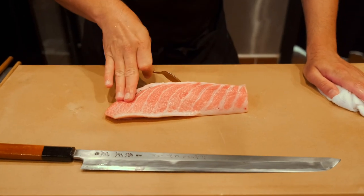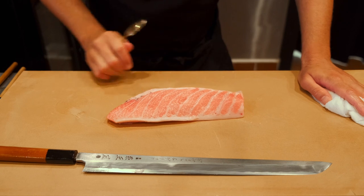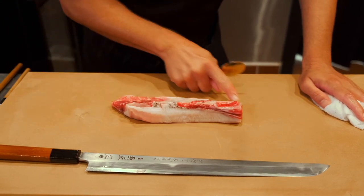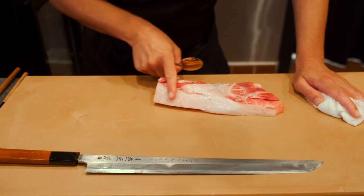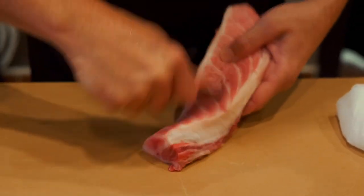So as you see here, very beautiful, kind of like a Kama Toro, almost an Otoro. Only problem is, this is at the bottom of the belly and right by the skin. And you can see here, this is not the desirable piece. We can slice it, but rather than slicing it, I'm gonna use my spoon and get out some of this goodness and see what's available.